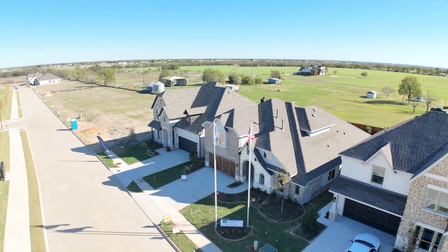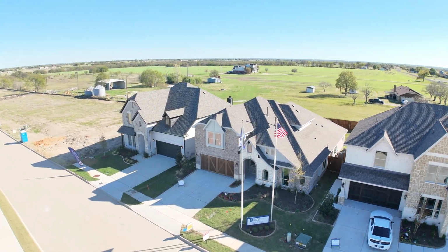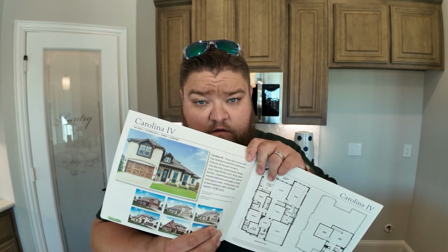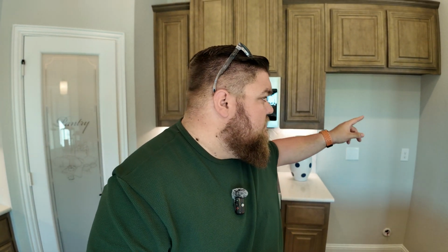These two homes are two of their most popular floor plans, which is why Bloomfield builds these a lot as their models. They actually have a couple of these sitting on the ground. So we are in a Carolina 4 for reference. You saw it on the screen as we scrolled through. This is a 4, right? 1, 2, 3. Yeah, okay.